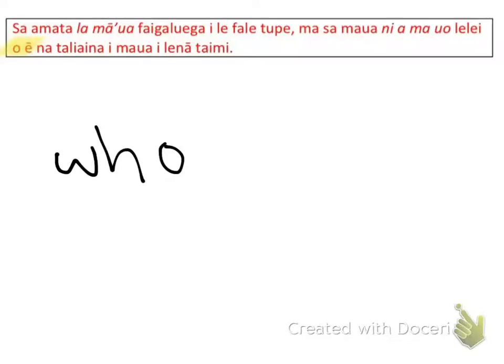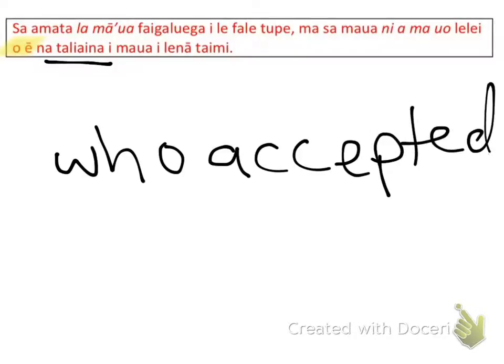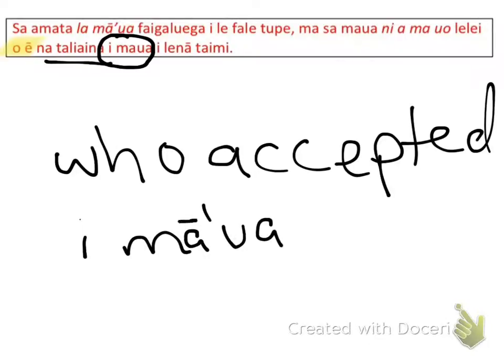And then "na taliaina". "Na" is a past tense marker. Who. And then "taliaina", this is the perfective form of saying accepted. Who accepted? Because we had a past tense marker right before that. So it's accepted. "I ma'ua", this is just us now. So this is "i ma'ua", and this is the exclusive dual version of us. And again, I don't have a macron over that a, and I don't have a glottal stop in between that u. So it does look a lot like "maua". It looks like this verb over here that looks like "maua". And in this case, it's not.